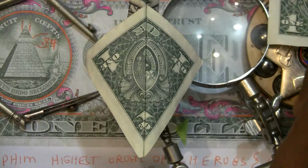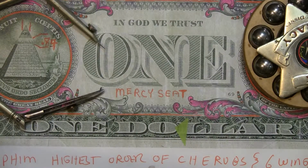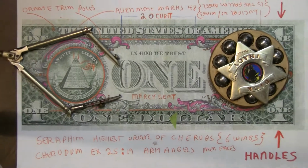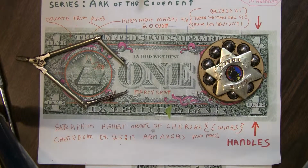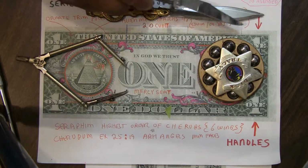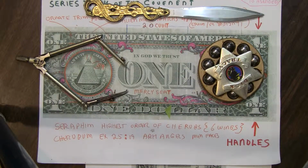3,300 pictographs that I have counted until present day by discovering a methodology to see the different pictographs by looking at the different aspects of artwork that are placed upon the obverse and reverse of the $1 bill. I have discovered that what you are looking at in its entirety, the green side of the $1 bill, is in fact a perfect representation of the Ark of the Covenant. The Ark of the Covenant being the entire green side of the $1 bill.